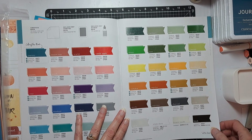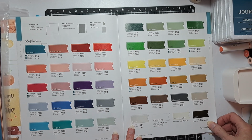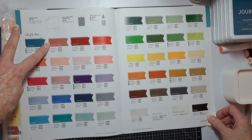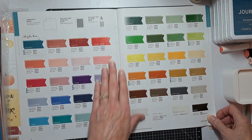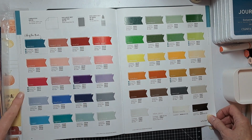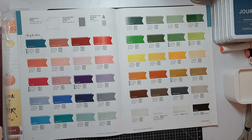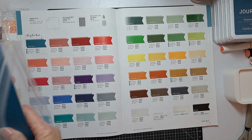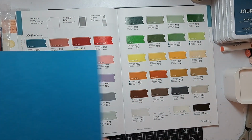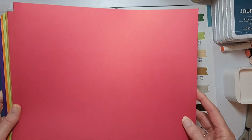Okay, these are our new cardstock and ink pad and re-inkers colors. They're all the colors that we have. Once again, we have our Journey, we have our Desert Rose, we have our Scarlet, Candy Apple, we have Papaya, Peach, Ballerina, Flamingo. Rosy is a new color. And I will show you Rosie's new color. She replaced Raspberry. So this is Rosie's new color.